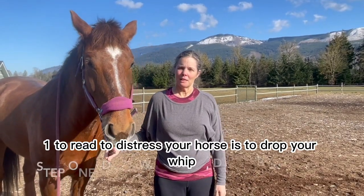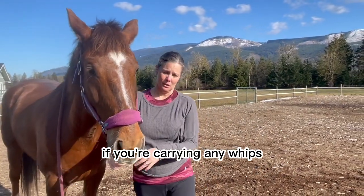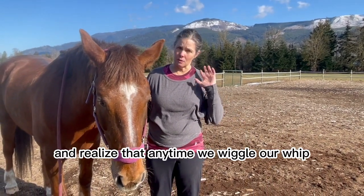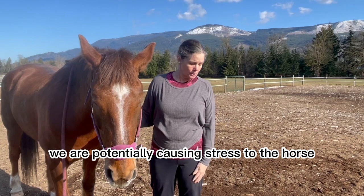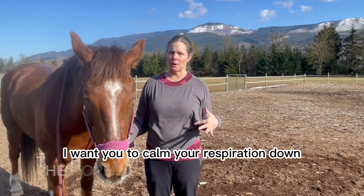Step one to de-stress your horse is to drop your whip. If you're carrying any whips, flags, anything that could be remotely scary, especially if it's a windy day, just drop those and realize that anytime we wiggle our whip, we whiff our whip, we are potentially causing stress to the horse. The next thing I want you to realize is that I want you to calm your respiration down.